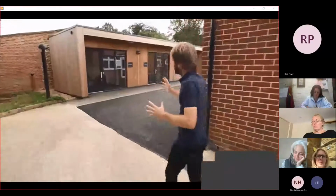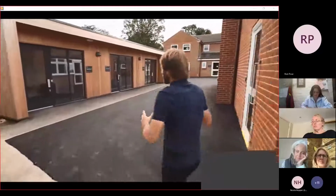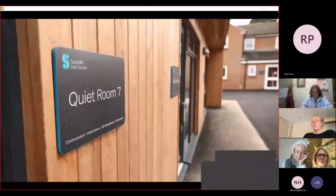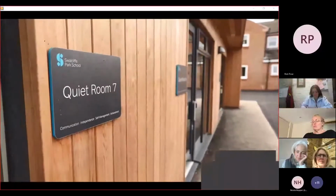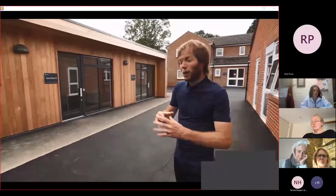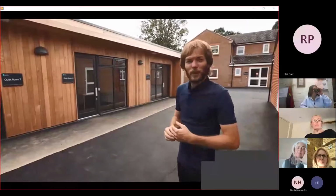So round here, we have the Key Stage 3 quiet rooms. We put 3 quiet rooms in during the last academic year. The idea of these spaces is to give the students an area which they can go to either work quietly, because maybe they're finding the classroom environment just a little bit noisy. It also gives them an area to go to work with a member of staff, maybe on a literacy intervention or a numeracy intervention, where they can have some peace and quiet and they wouldn't be disturbing others.